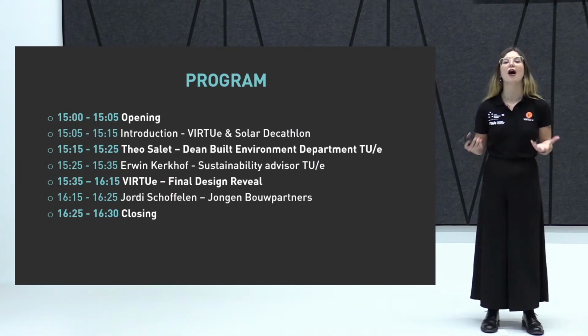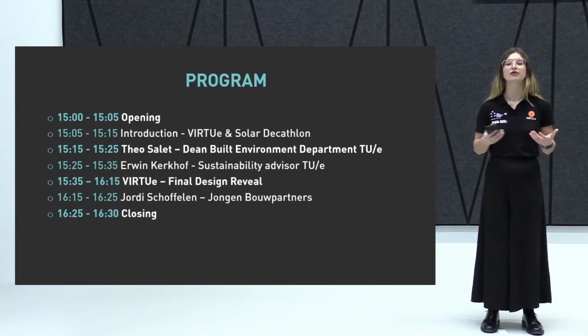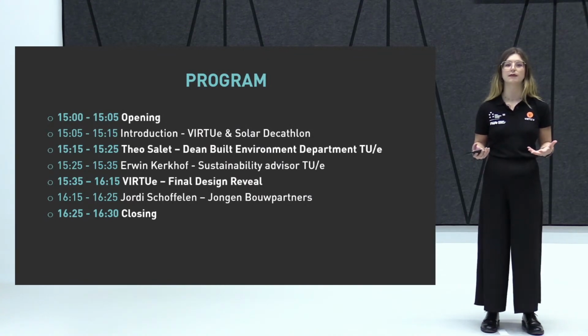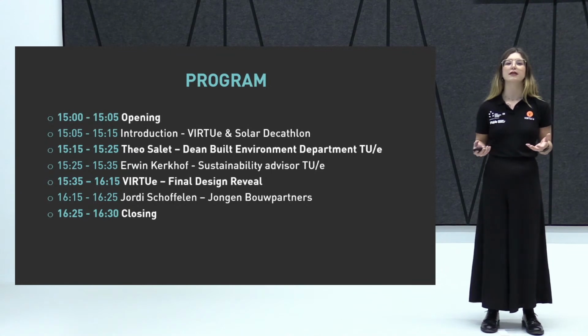Then we get to the heart of this event, the final design reveal itself. Here, Guido, Vandana, and I will showcase what is our solution that we bring at the Solar Decathlon 2021. Finally, our partner, Jordis Hoffelen, will inspire you with a renovation project and then we will wrap up the event by showing you all the partners involved with Virtue.